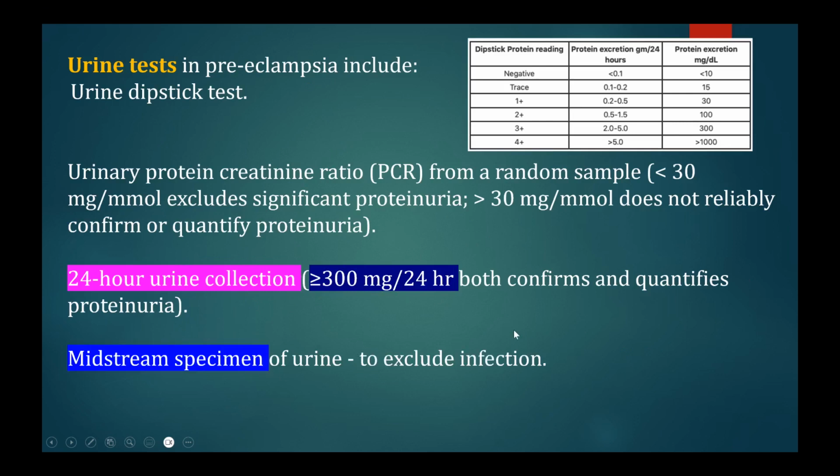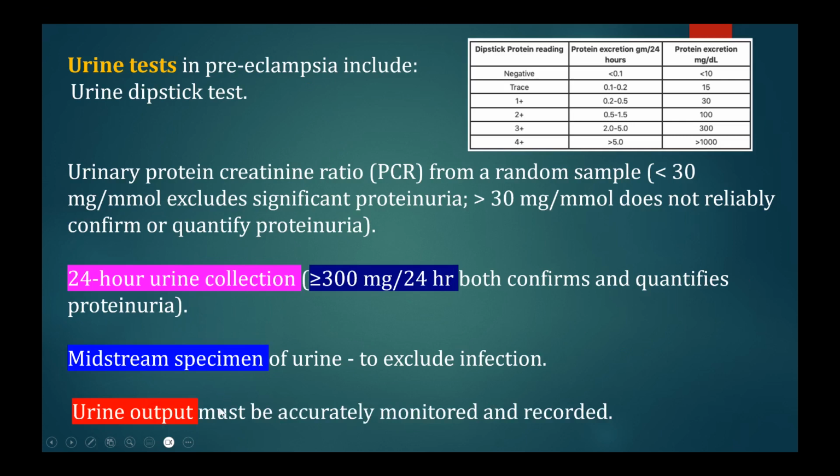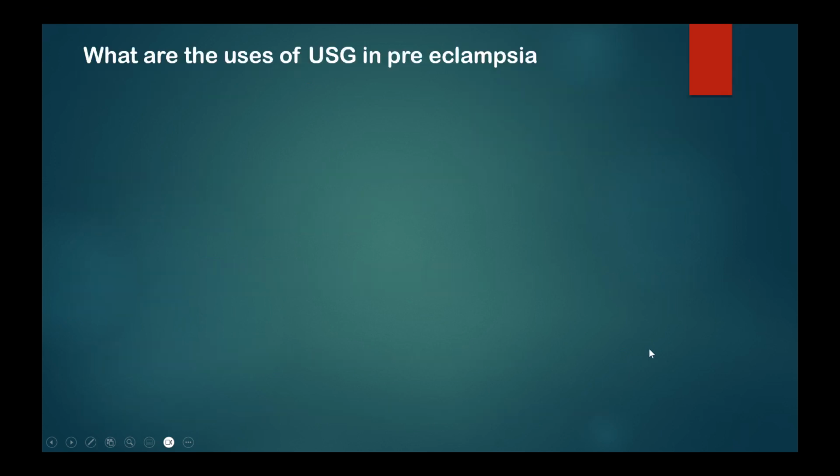And to rule out any UTI, you have to take a mixed urine sample, and the urine output has to be accurately monitored, because acute kidney injury is very common in preeclampsia.